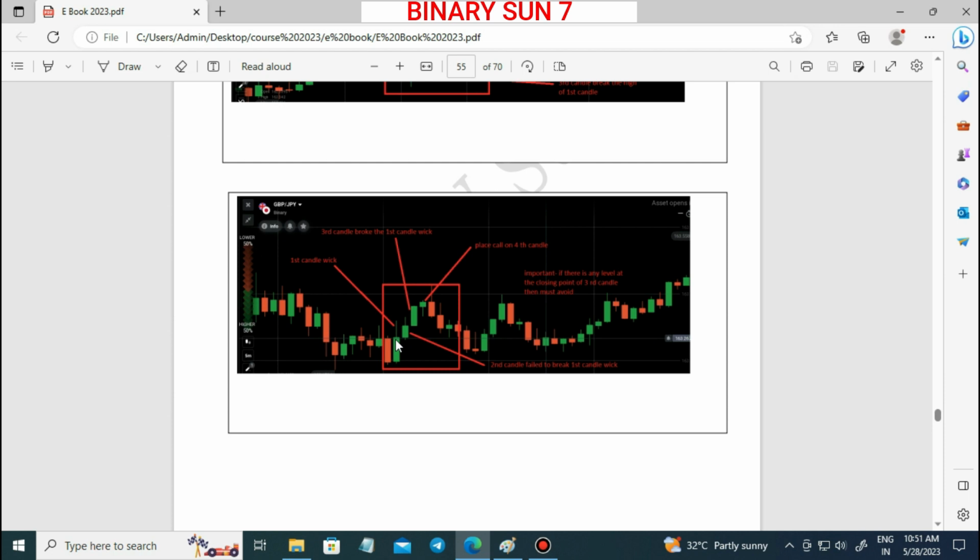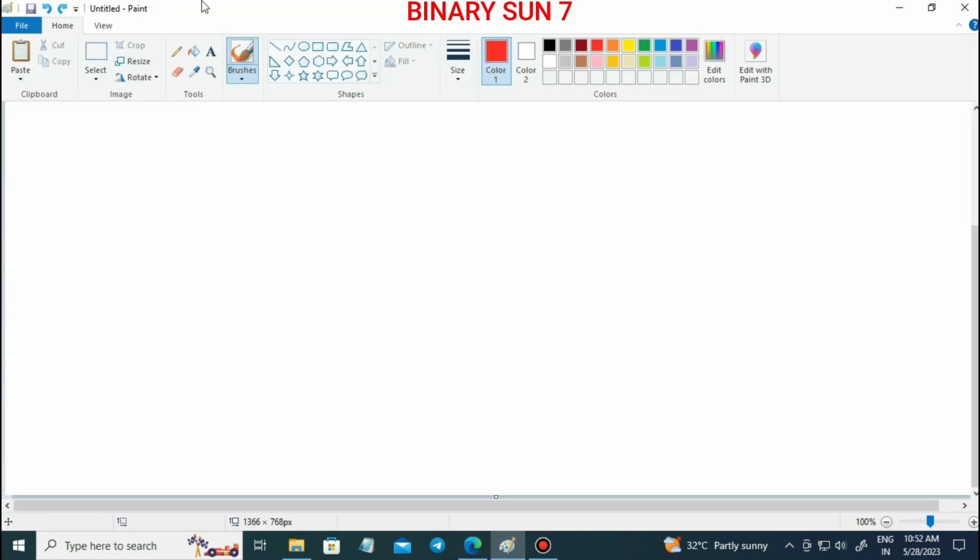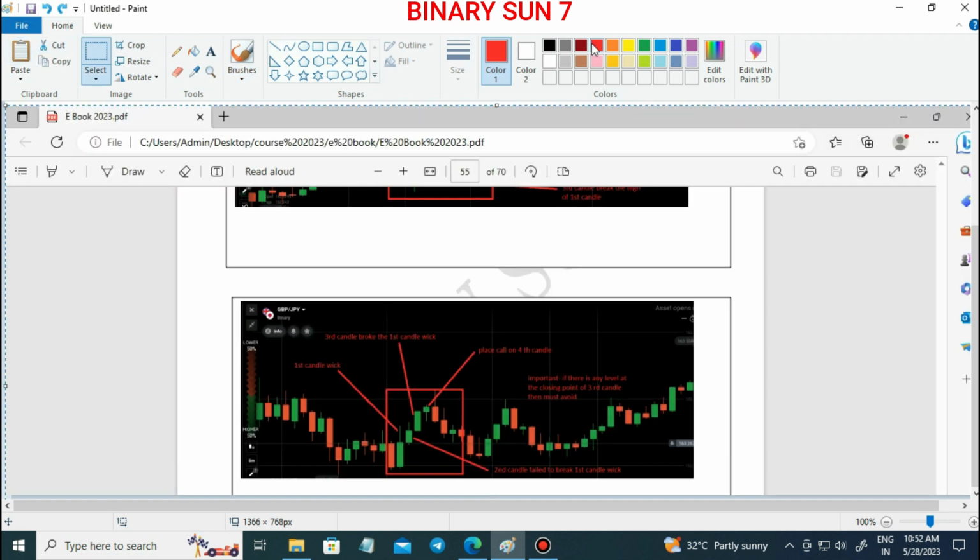Here we can see that it was our first green candle and the second green candle was unable to break that level, and the third green candle broke that level, and after that, just wait. The second green candle was unable to break the first green candle's wick, and the third green candle broke that wick of the first green. So in the fourth one we can place a call option.